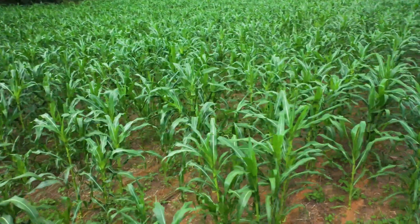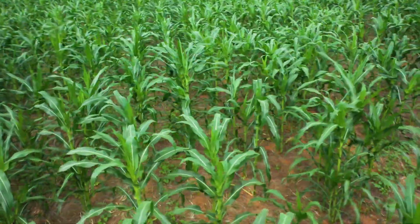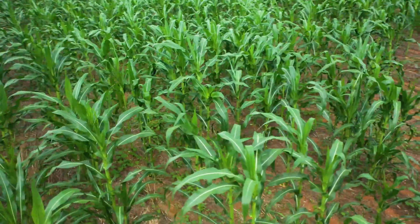a 30-inch row and a 60-inch skip. We actually broadcasted a summer cover crop mix into this field on the 1st of August. By the time it was grown up and full maturity and harvested the corn, we had about 8,500 pounds of biomass of cover crop there that we could then graze with animals.